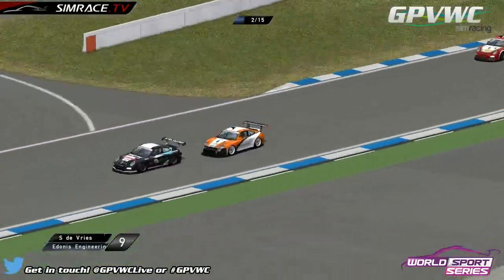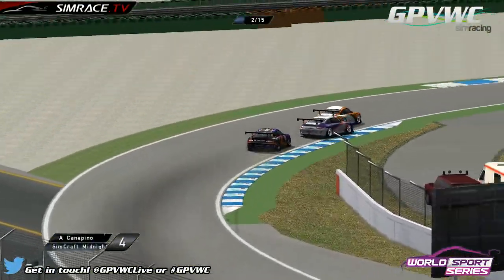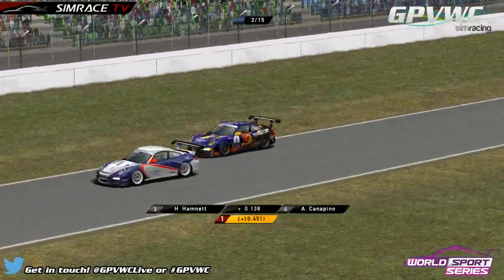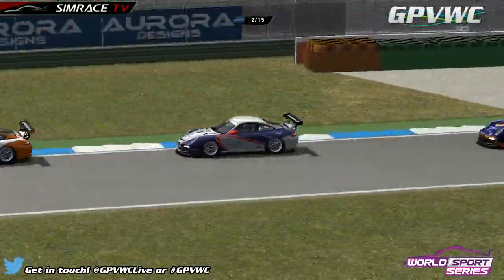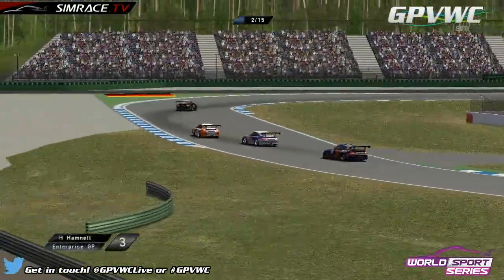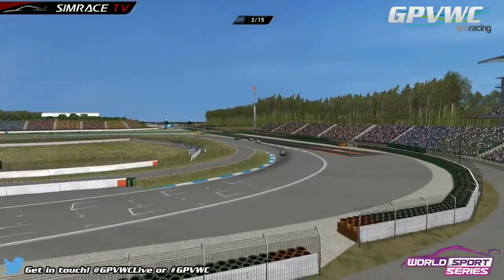And there's Augustin Canapino now as well, looking to strike where possible. Oh, my word. Harley Hamnet almost losing it through there. Now Augustin Canapino having a look on the outside of Hamnet. Into left banking we go. I think Fran Lopez, as long as he doesn't bin it, this win is as good as his. His second race win of the season it would be. The last time he won was in Spain, the reverse grid race.